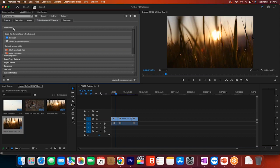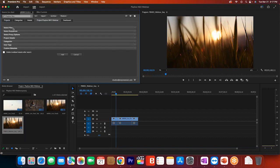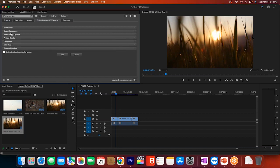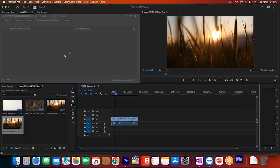But the MAM system actually manages not only the media captured, but also any other media that's added to the eMAM system, allows you to then import into projects, and then we basically manage the projects and so on all through the eMAM system here. And then we can create that sequence and so on.